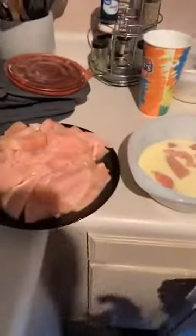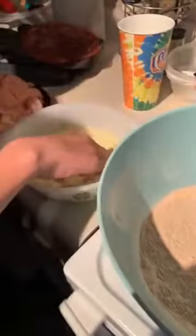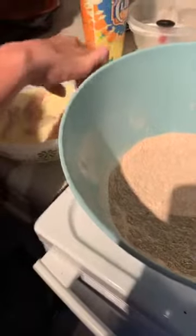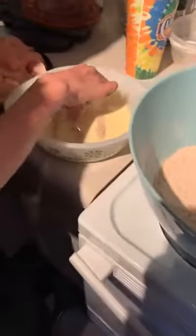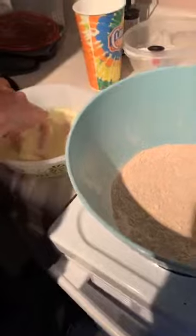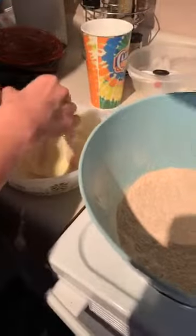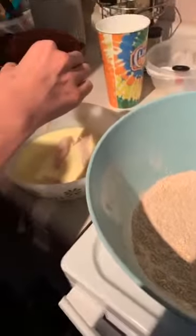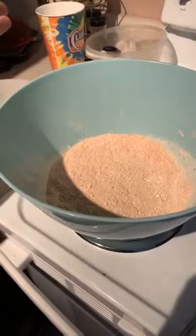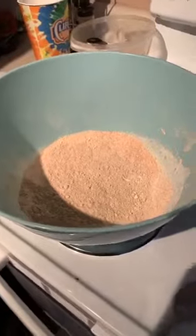All right, if you want, go ahead and flip them around in there. Just get them all nice and coated on all sides. And then let's go ahead and drop them into the flour, but pick them up and let them drip off. Let the mix drip off, and then put them in the flour. Doesn't have to be completely drip dry, but just enough. That's good.